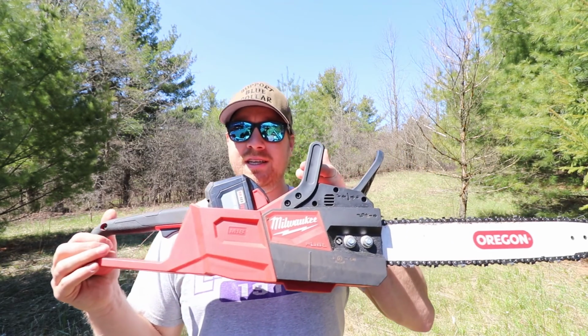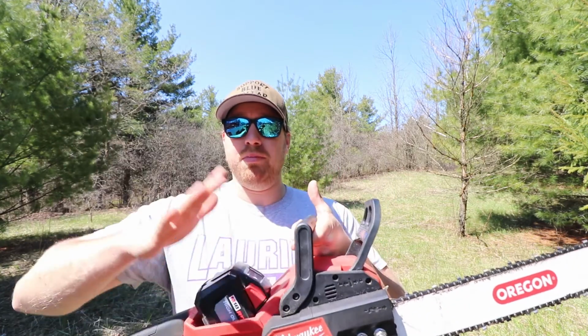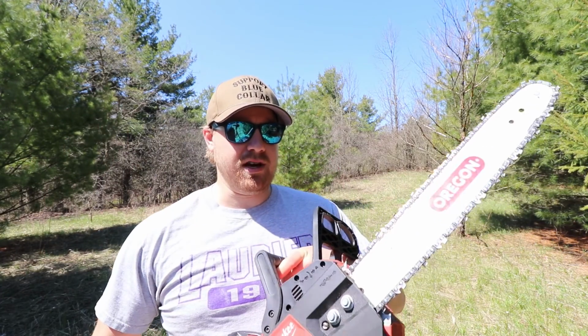If you already have a gas saw, probably not something you need to add to your lineup, but if you're looking at getting a saw, you're not a rancher, you're not a farmer, you're not relying on firewood all the time, then this is definitely a good way to go. It's quite a bit cheaper than a Stihl saw. A lot easier to maintain. It's really plug and play kind of thing. Put the battery in and you're off to the races. And if you're not cutting big stuff, it's great.